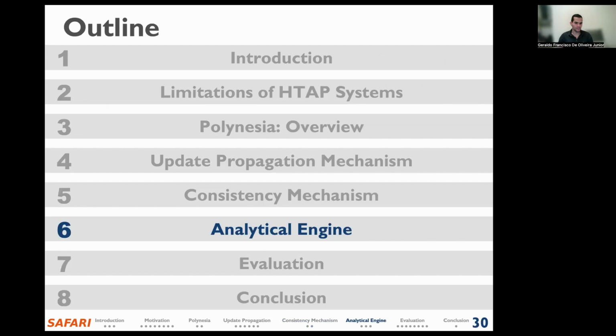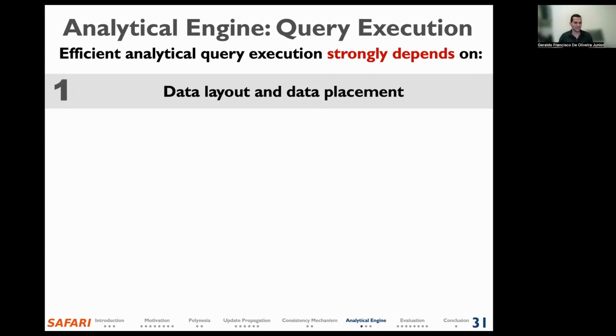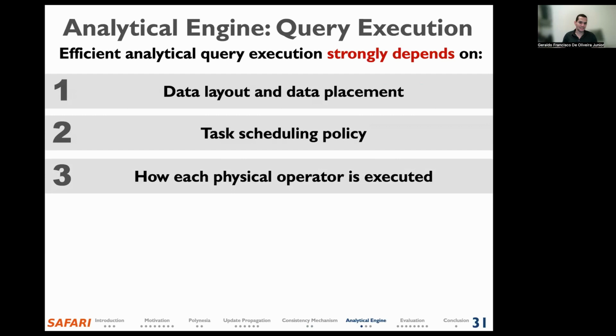Finally, we describe our analytical engine. Efficiently executing queries depends on three main design decisions. The first one is how we do data layout and data placement. The second one is how to do task scheduling. And the third one is how physical operators, such as scan and merge, are executed.